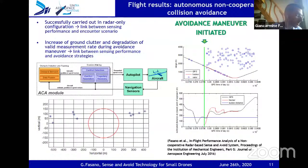So I guess an interesting point here was that this kind of tests were carried out, let's say, with full success, even in radar-only configuration, given the low closing speeds that we have and the aircraft maneuverability characteristics, which highlights the concept that sensing requirements have to be connected with the encounter scenarios that we have. So we cannot, let's say, discuss sensing performance as a standalone topic.